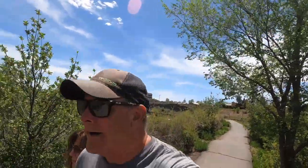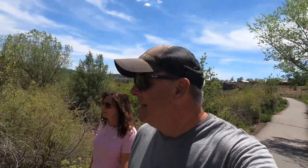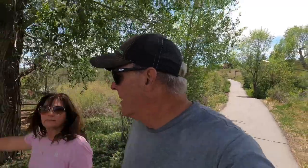Hello, Michelle and I are walking in downtown Pagosa Springs. We came over to check out the hot springs. We may go over there later, take a dip in the hot springs. They recommend going later in the evening or first thing in the morning. But it looks pretty nice.